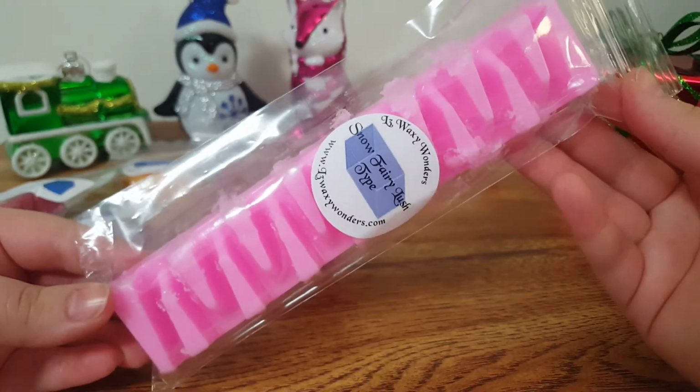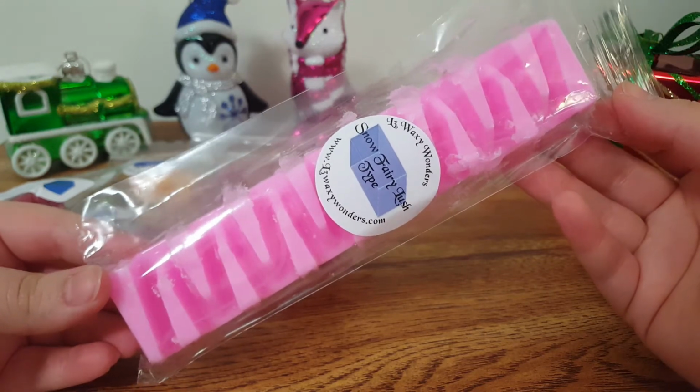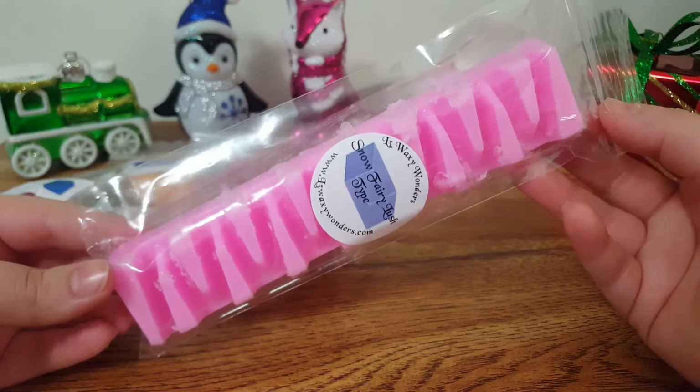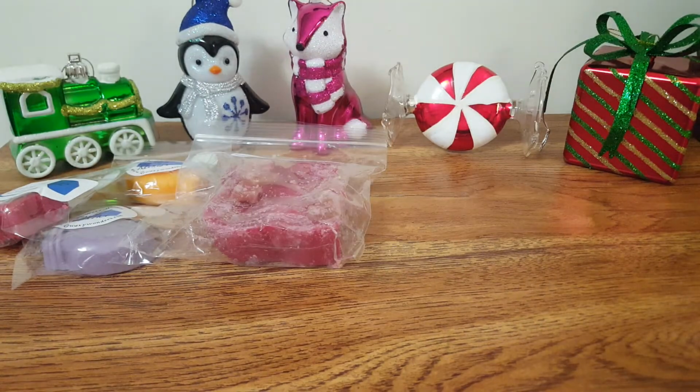Now, I've never smelled Snow Fairy from Lush before. I've never had any Lush products or anything like that. So I kind of went out on a limb and wanted to try it. Oh yeah. I am so happy that I went out of my comfort zone. I mean, I love candy type scents anyway, so I was surprised I haven't tried this earlier. This is so good. Man.